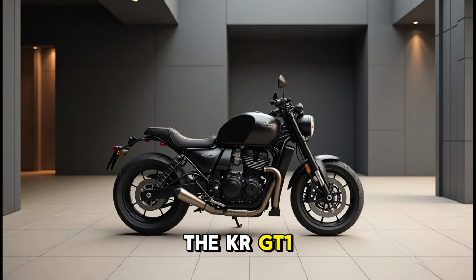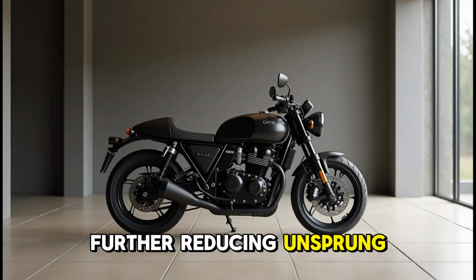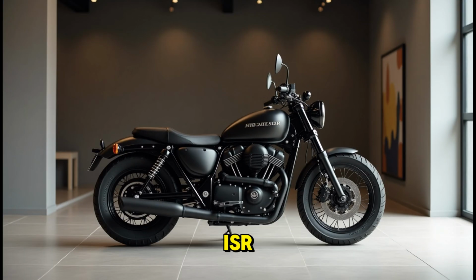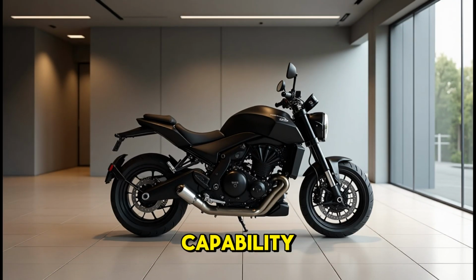The KRGT-1 rides on BST carbon fiber wheels, further reducing unsprung weight and enhancing performance. Stopping power is handled by dual ISR 6-piston calipers up front, paired with high-performance rotors, offering serious braking capability.